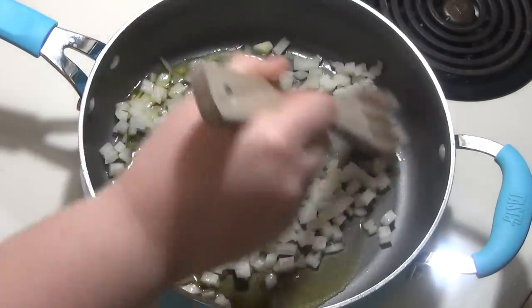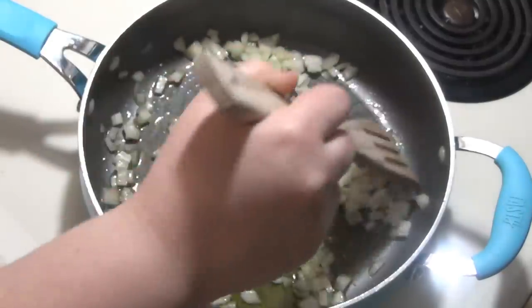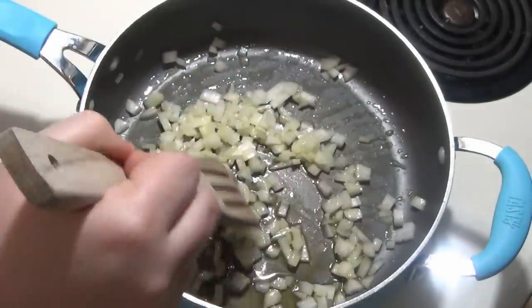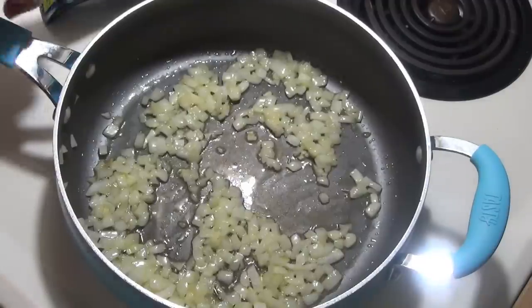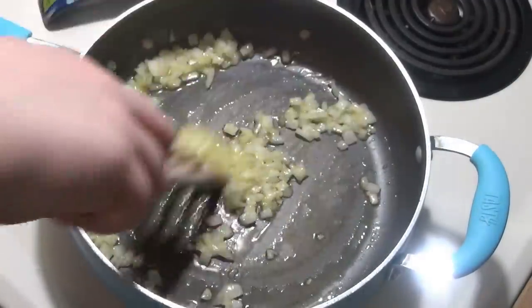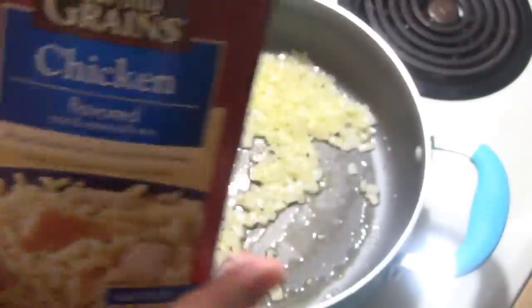I started off by heating up some oil in my pan, and once it was hot, I added in some onion and sauteed that for a few minutes. Once the onions were tender, I added in one box of chicken flavored rice and the seasoning packet, and I sauteed that until it started to turn golden.